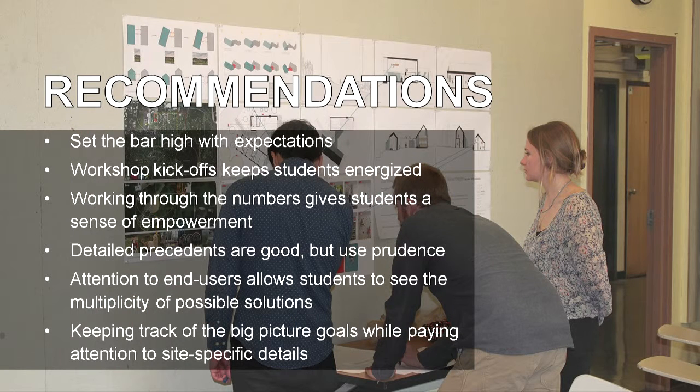And then just a couple of recommendations. I wanted to end with a few for you. And I certainly hope that this isn't the last project that I do with students that involves ZEB principles and the ZEB concept. I've been telling people about this for a couple of years now.